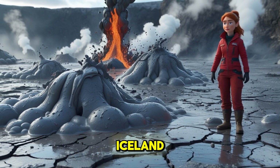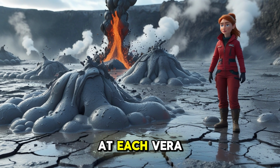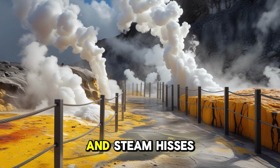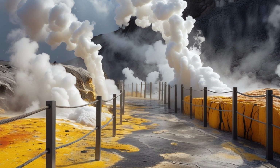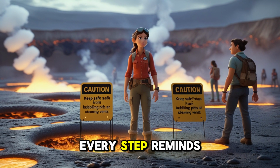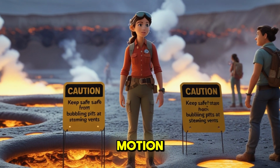Some parts of Iceland feel like the planet hasn't finished forming. At Hverir, the ground bubbles with boiling mud pots, and steam hisses from sulfur-stained vents like angry dragons. It's raw, it's alien, and it's loud. Every step reminds you this is not just scenery, it's Earth in motion.